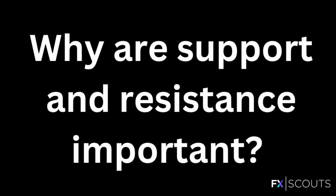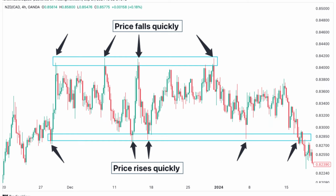Traders look for these levels because they often signal where the price may reverse, therefore providing good opportunities to buy or sell. So why are support and resistance so important? Well, when price reaches these levels, you'll often see a strong reaction in the market, and therefore it helps you to plan your trades. If the price hits support, then it often moves up quickly, and when it hits resistance, it often falls. So these areas act as magnets where price is drawn towards them and either bounces off them or breaks right through. And traders use these zones to make trading decisions.